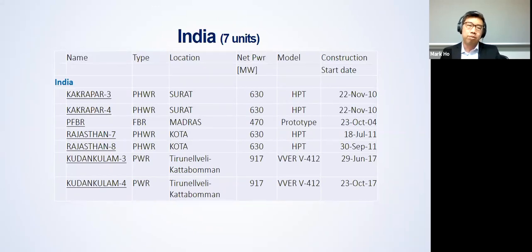So the reason why they have both pressurized heavy water reactors as well as fast breeder reactors is because India has what's known as the 3 reactors program. They want to use the heavy water reactors to breed plutonium for fuel to be used in the sodium fast reactor, and then to use the excess neutrons in those sodium fast reactors to breed uranium-233, which is basically to develop the thorium fuel cycle.